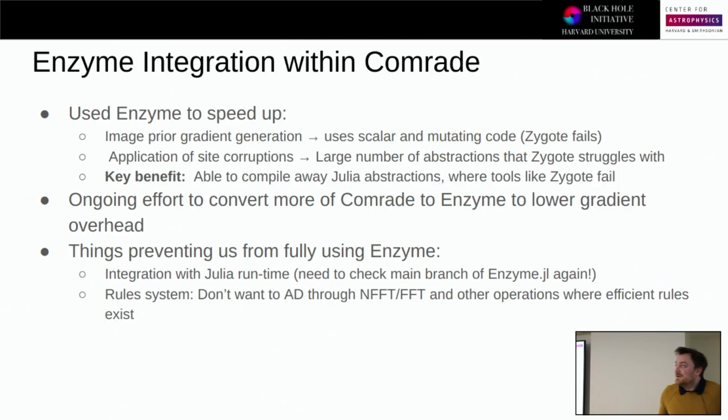I think the next steps for me are to integrate more and more of Enzyme into Comrade. I've been really impressed with the performance I get out of the box without having to write chain rules or reverse rules or forward rules. I'm going to try this to lower some of that gradient overhead. Some of the things that were preventing me from doing this originally have been fixed a lot lately. It just didn't work with the Julia runtime a lot, so if I allocated in the code, it would segfault. That's shockingly been fixed. Every time I try it, it seems to be better.